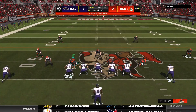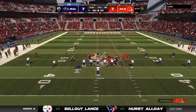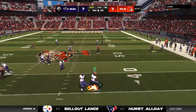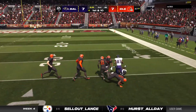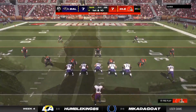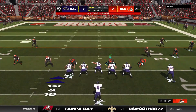As long as you go through your proper reads and progressions, the drag route can be one of those old reliable plays because usually it's good for a good chunk of yardage, as we just saw there. And those guys like it, right? They can get the ball with a full head of steam. Especially against man coverage, because in man coverage, they're typically running away from someone and not worried about traffic coming out on the other end.